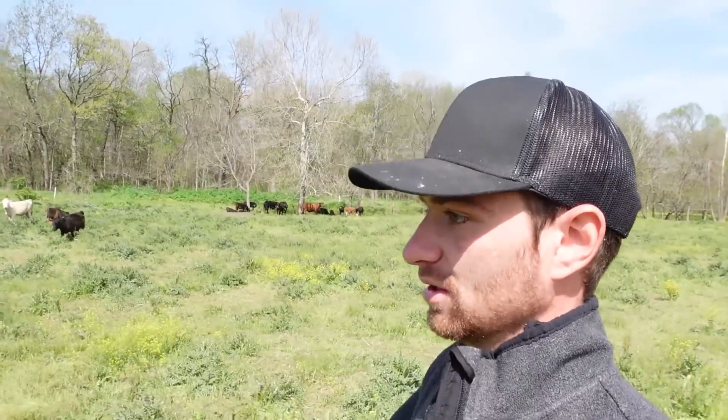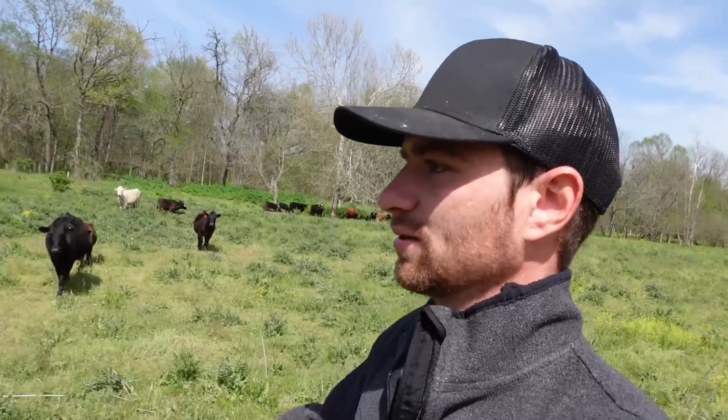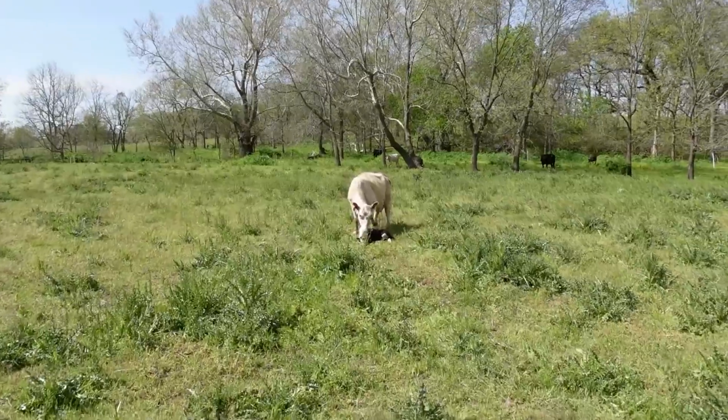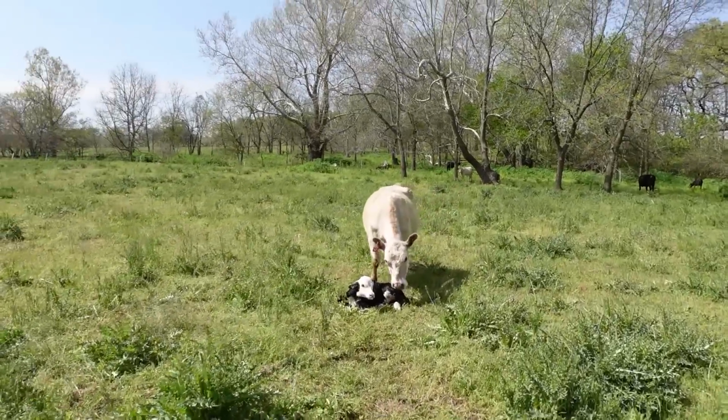And we've actually got one brand new one, which from here it looks like a calf I will be pleased with. This cow, she wasn't showing at all until about 3 days ago, and then her udder filled up, was about to pop, and she was starting to loosen up. So she calved relatively quicker than I expected her to, and she had a little black baldy calf.